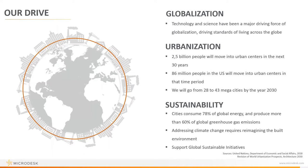the built environment. And we understand that globalization, technology and science will be a major driving force in driving these standards across the globe, and that we're going to grow from 28 to 43 megacities by the year 2030, thus the urbanization aspect. But we have to do this sustainably, addressing that buildings consume 78% of our global energy, and that 60% is global greenhouse gas emissions. So addressing climate change is going to require us to reimagine the built environment and support these global initiatives.